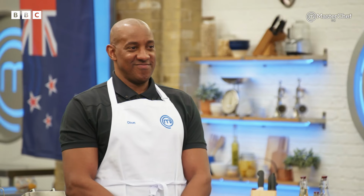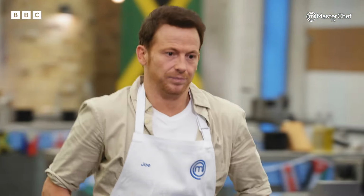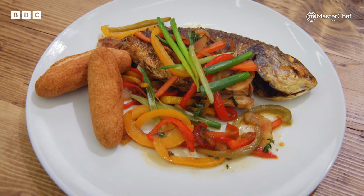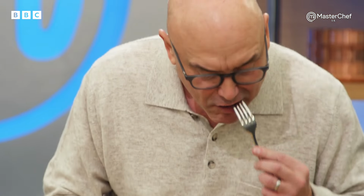Escovitch fish with festival dumplings. Five very, very different looking dishes, especially dumplings. One no dumplings, one massive dumplings, and then dumplings in between. Joe, yeah. Up you come, please, sir. All right, mate. I think I've got it looking as close as possible. I don't think it would taste the same, but one out of two is not bad, innit?